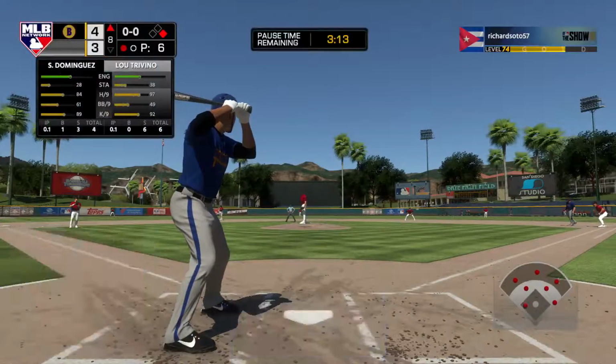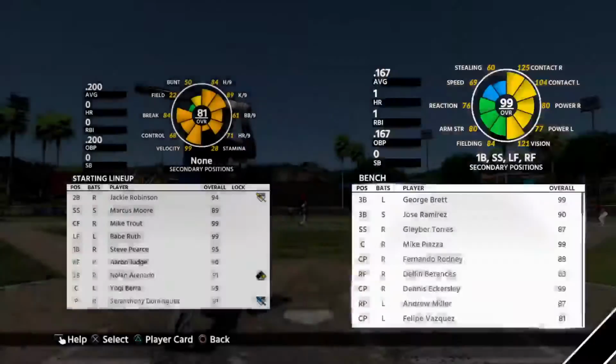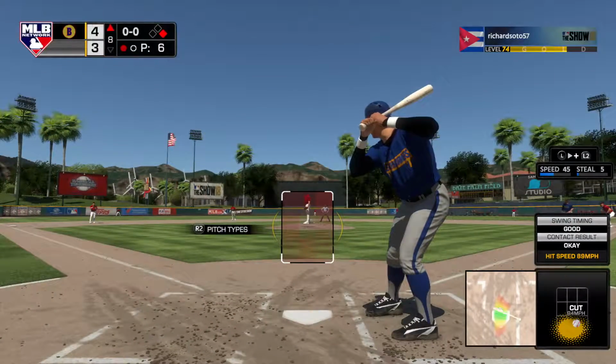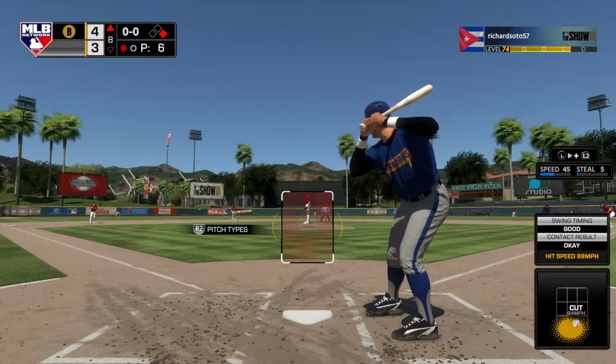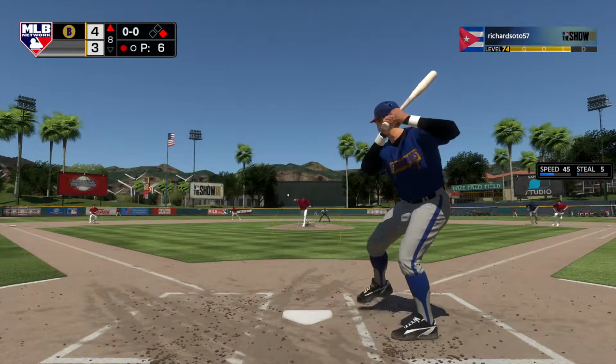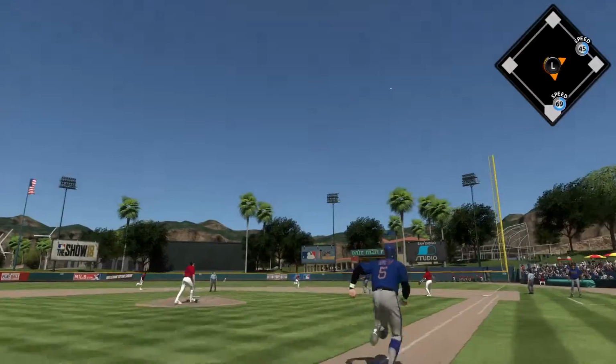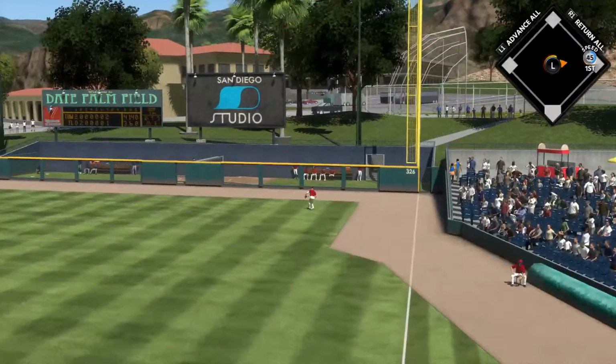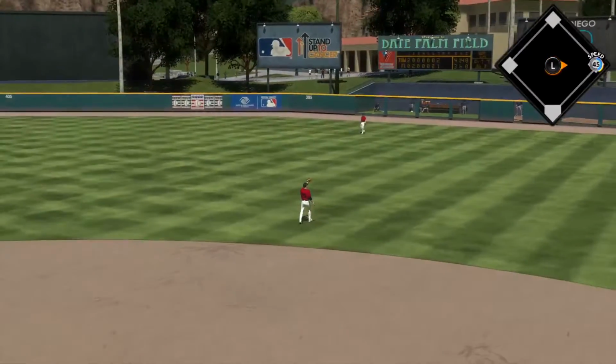Ready now, Sir Anthony Dominguez. And he's getting his first plate appearance here in the 8th after entering off the bench just a little bit ago. George Brett will be summoned off the bench here as he'll pinch hit with a runner at first and one gone in the inning. Fly ball out to straightaway right. Trout has a read on it, and he brings it in for the second out of the inning.